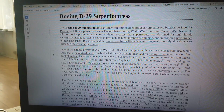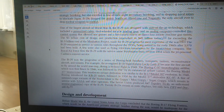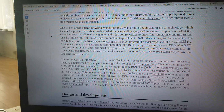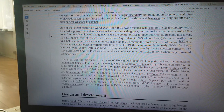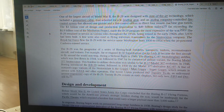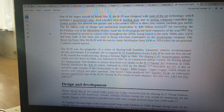One of the largest aircraft of World War II, the B-29 was designed with state-of-the-art technology, which included a pressurized cabin, dual-wheel tricycle landing gear, and an analog computer-controlled fire control system that allowed one gunner and a fire control officer to direct four remote machine gun turrets. The $3 billion cost of design and production, equivalent to $49 billion today, far exceeding the $1.9 billion cost of the Manhattan Project, made the B-29 program the most expensive of the war.